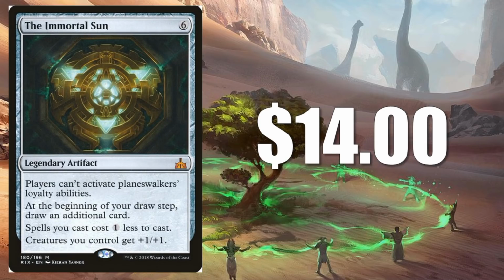Great card for Oathbreaker, great card for Commander. It did a little bit of work in Standard here or there over its time, but not a whole lot. However, it never really got very cheap because of the singleton formats, and you could expect this trend to continue as time wears on. This card will slowly increase.